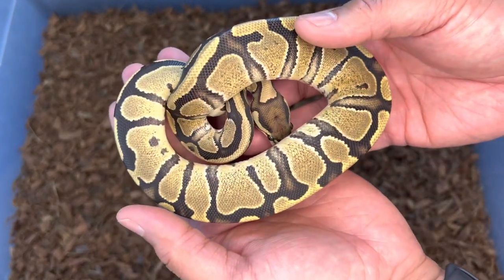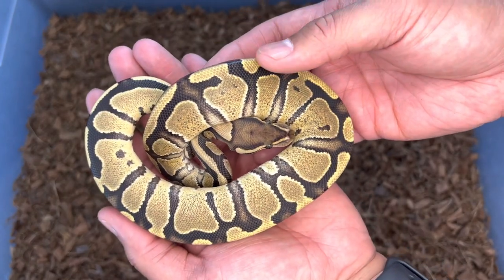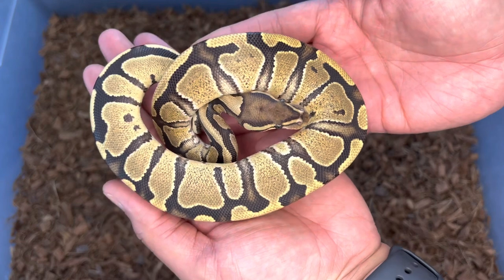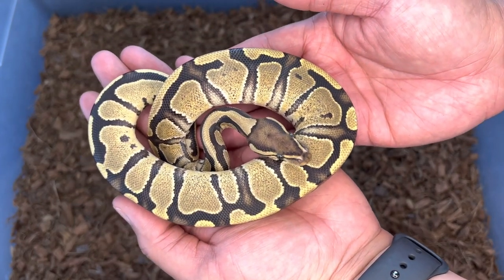So let me show you her siblings real quick. I've shared with you them a lot, so no need to dwell on them. And then we'll check out the sire of hopefully this year's clutch.